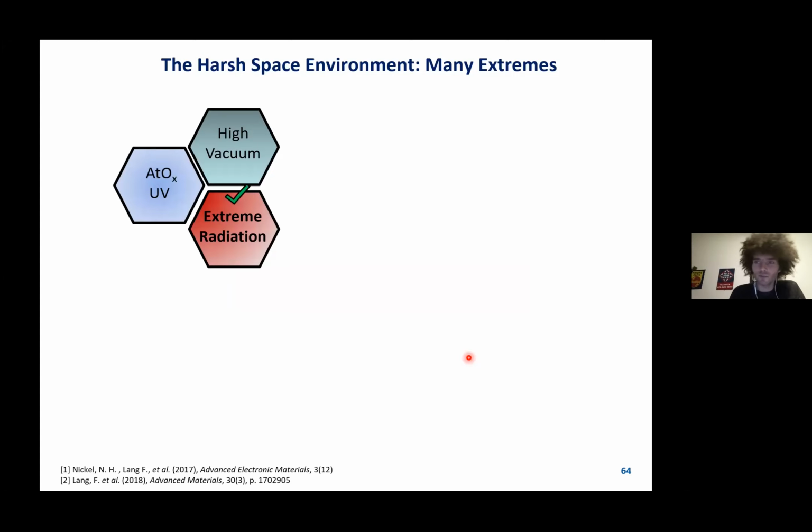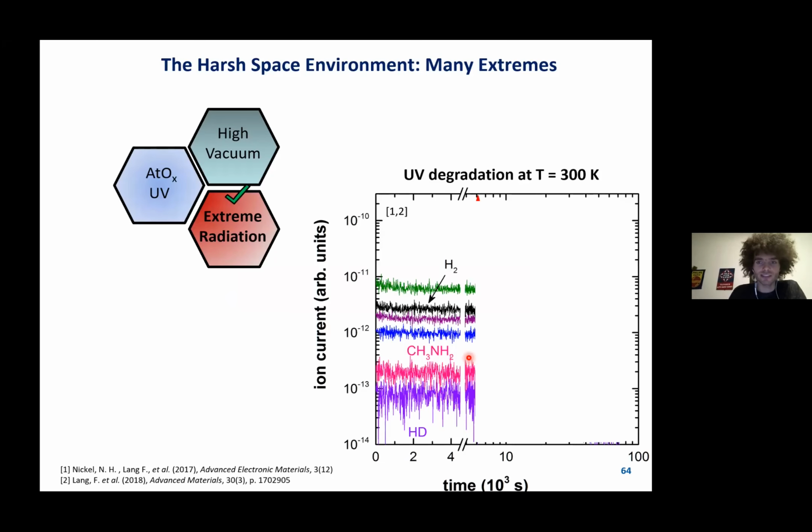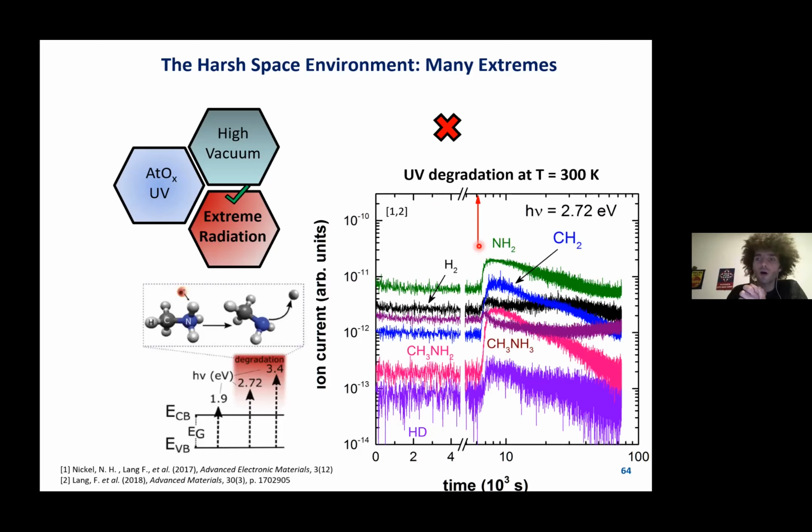And I think most of us agree that UV can damage perovskites. You can see this quite nicely, for example, when you look at the UV degradation of just a bare MAPI perovskite film. What I'm doing here is I have a mass spectrometer behind a perovskite film in high vacuum. Once you shine light, you can see the outgassing of methylamine, hydrogen, NH, et cetera. So the perovskite is decomposing upon the UV.